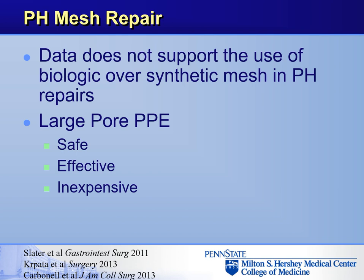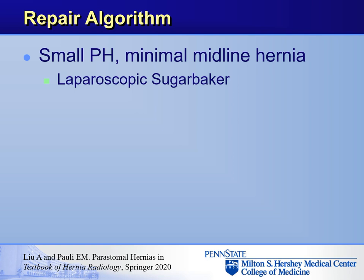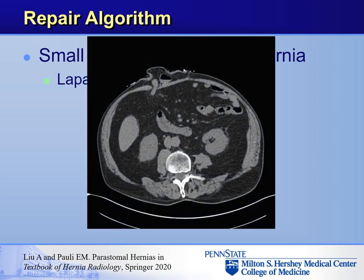So when I meet somebody and I'm thinking about all of these options for repair, how do I address them? Well, my repair algorithm looks something like this. If it's a small parastomal hernia with really minimal midline component, I think this is a great option for a laparoscopic or a robotic Sugarbaker operation done intraperitoneal.